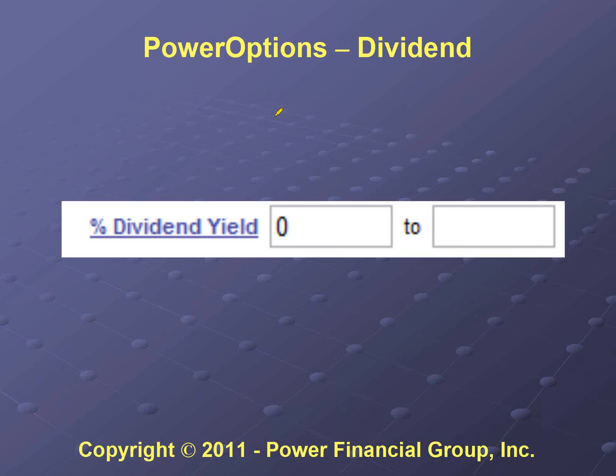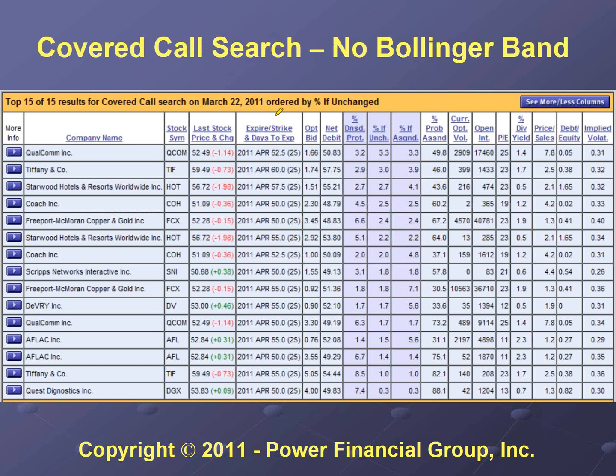To find stocks that are paying a dividend, we look for stocks that have a dividend yield greater than 0. On this particular day, March 22nd, we did a search. In this particular case, I'm not doing a Bollinger Band. I just want to show how this works. We also look for Bollinger Band. I'll talk about that more in just a second.